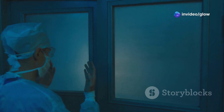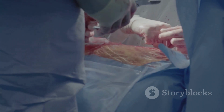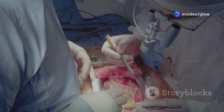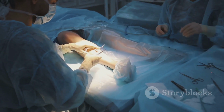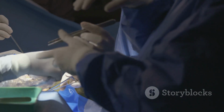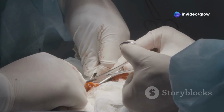Once you're in the operating room and the anesthesia has taken effect, the surgical team gets to work. If an autograft is being used, the first step often involves harvesting the bone from the donor site. For example, if bone is taken from the iliac crest, a separate incision is made over that area, and the surgeon carefully exposes the bone and removes the required amount of graft material, which could be a solid piece or cancellous bone chips. This donor site is then meticulously closed.